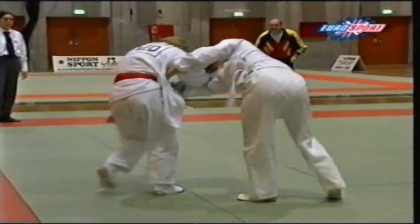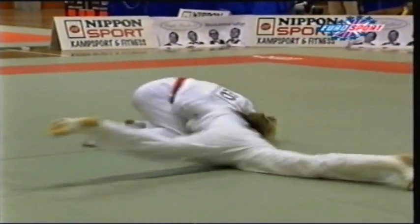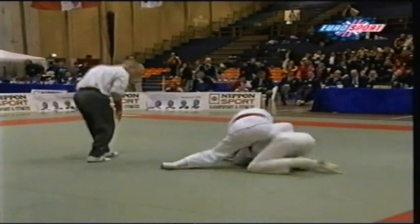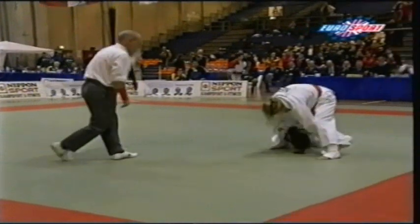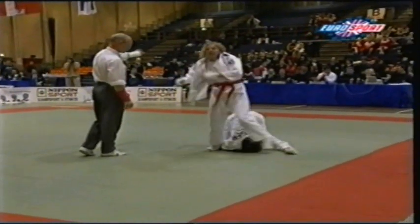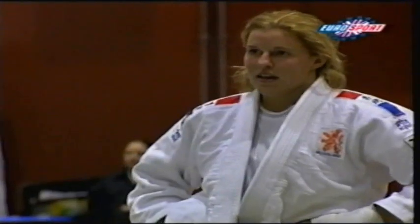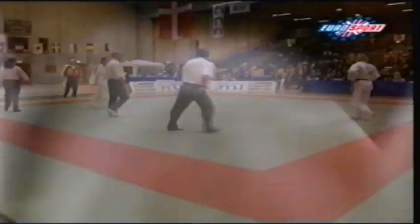Either a heavy throw flat on the back, or indeed not on the back, just a heavy throw down, and there's a throw. So that's scored by Hekkens of Netherlands. Awazaari there, which is 1 point, 2 points for an ippon, 1 point for Awazaari, which is not quite there as a technique.